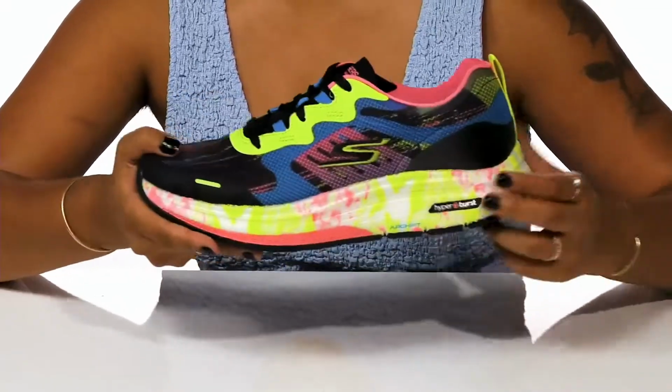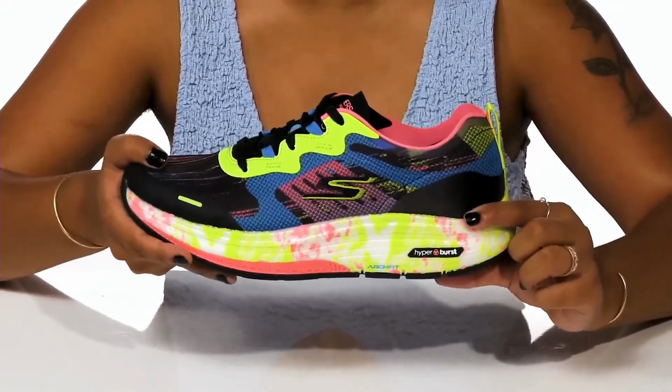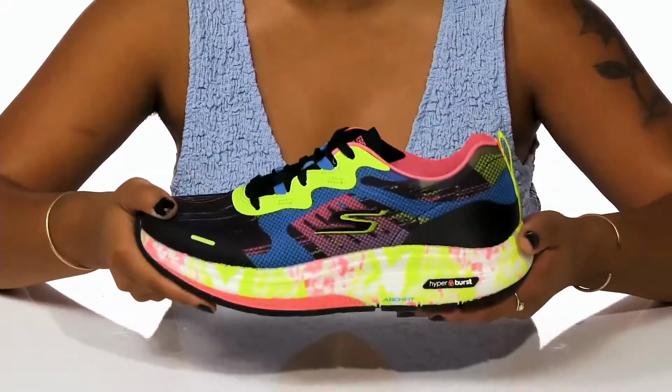support. You'll also enjoy the hyper-boost cushioning midsole that not only gives you a super on-trend chunky look, but gives you an ultra lightweight midsole with lots of shock absorption.